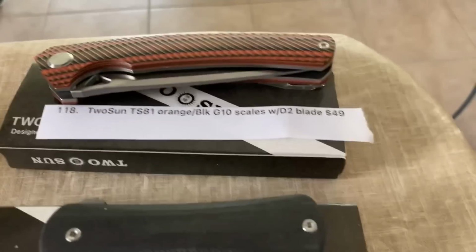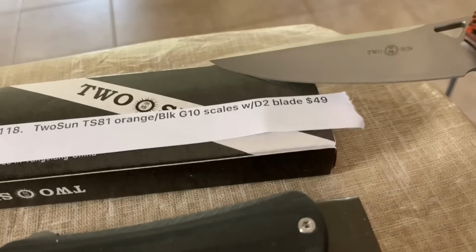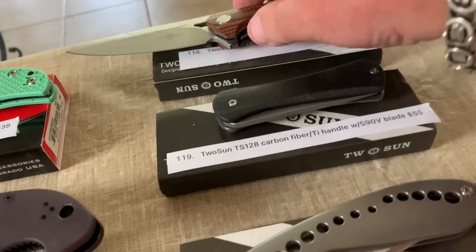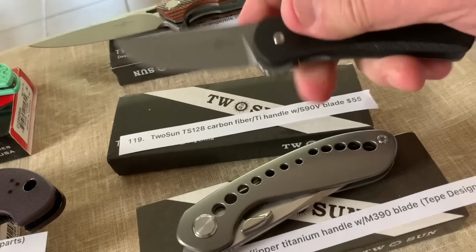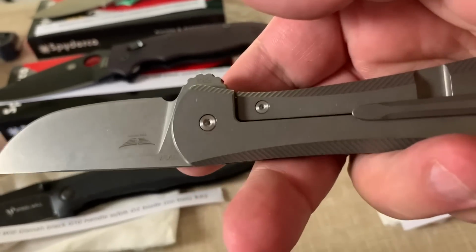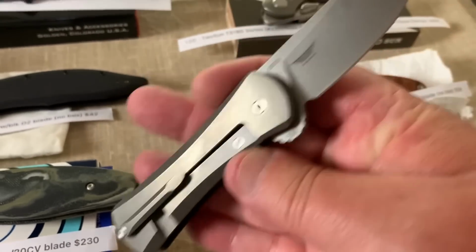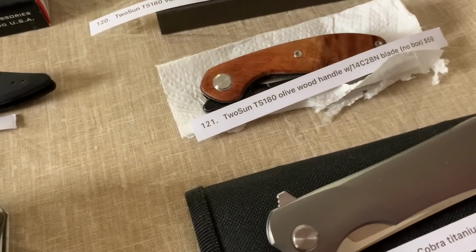Now we're running into the T's, and we've got Tucson TS81, $49. And that looks great. And we'll run down them pretty quick. The TS128 carbon fiber. It's S90V. It's a Tepe design. And it's titanium, of course. S90V, number 588. I guess it's numbered. Tepe's logo on there. Okay.